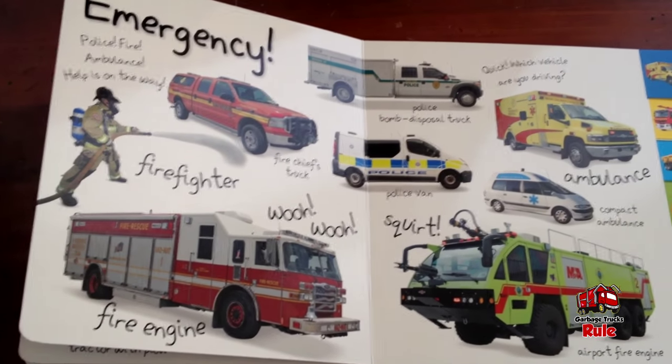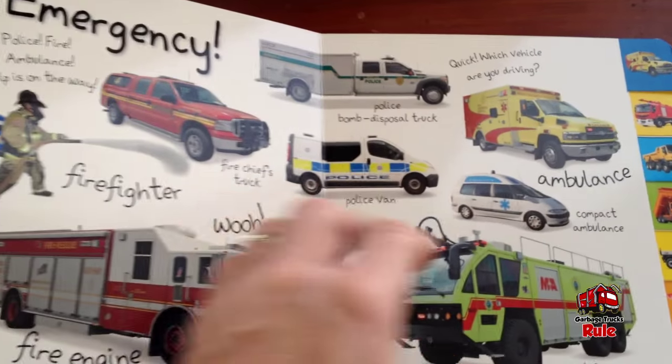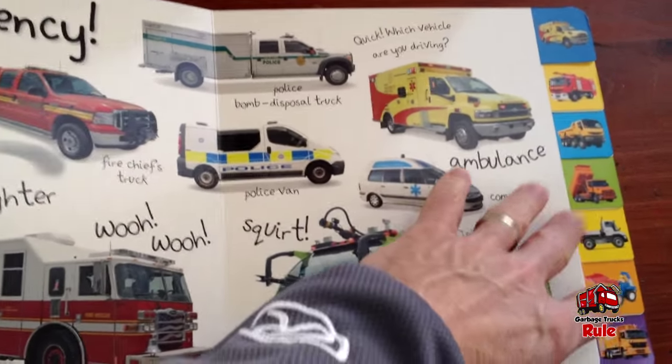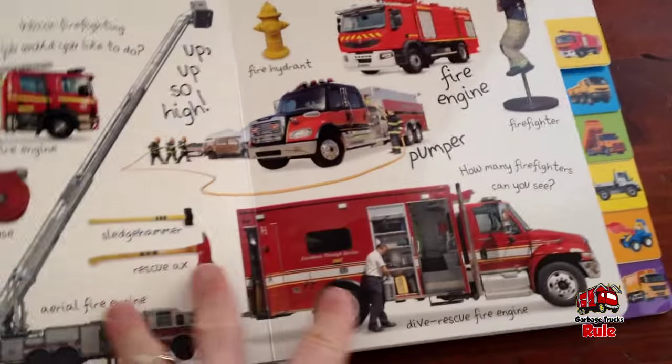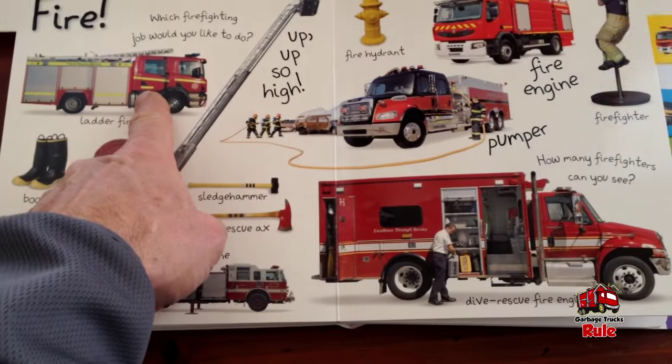I'm driving the fire truck. Woo, woo, woo. You're driving the fire truck. Well, let's turn the page. I get fire truck and an ice cream truck. Those are our favorites so far. Yeah. Fire. Right here.